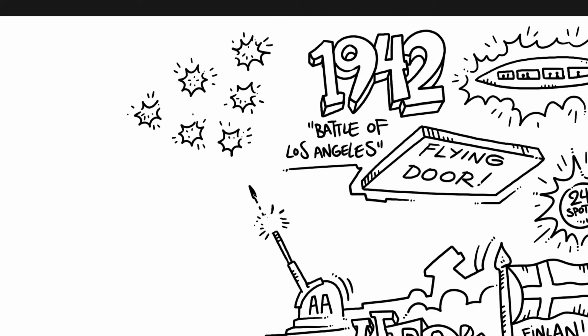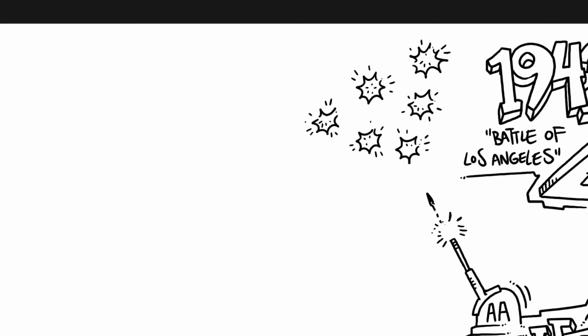Is that a thing? Launching aircraft from submarines? Yeah, no, never heard of that. I think they're reaching there. Yeah. But I mean, seems like a good idea. Put some planes in a sub and cruise them in.